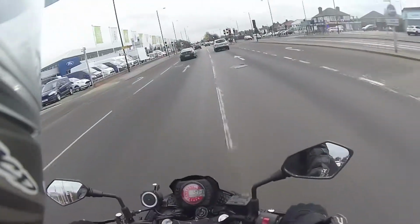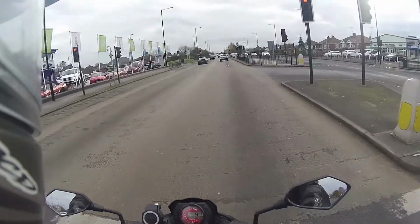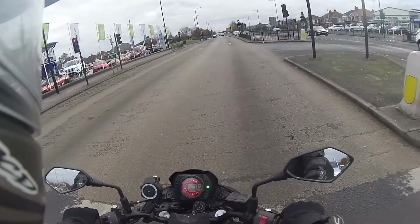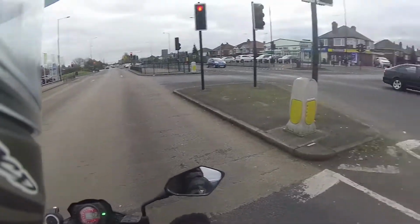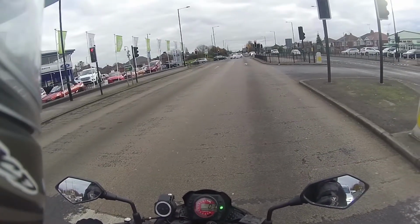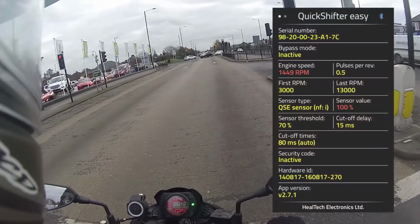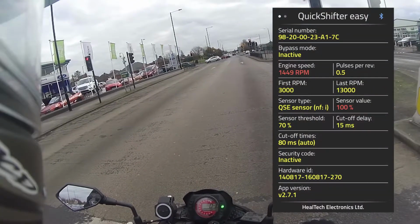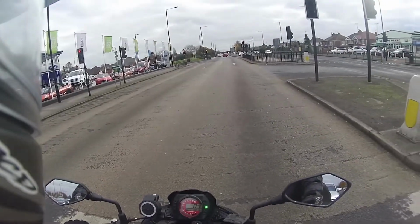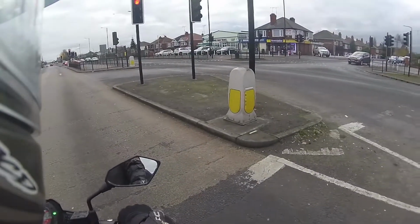I've had a look on the internet. I can't see anybody that's really had any issues with this. But when I've been setting it up, it tells you in the app how much pressure you've got on the sensor at that particular time. Now, mine's reading 100% all the time for some reason. So I think it's possibly a dodgy sensor. But it's worked for the best part of 7 months, so it's a bit weird for it to just randomly start doing it.